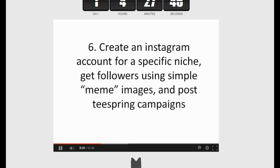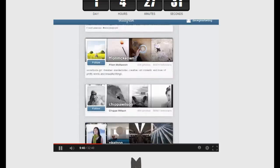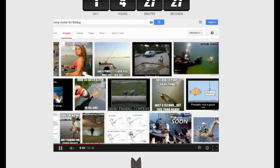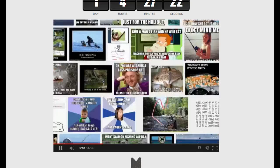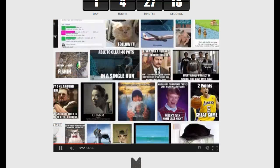Number 6, create an Instagram account for a specific niche, then get followers using simple meme images and post Teespring campaign photos right within your Instagram account. Instagram is a massively popular photo sharing network, and you can easily create an account and focus around an entire niche, then post funny meme pictures to get followers, and then post your Teespring campaigns directly inside of your Instagram account.